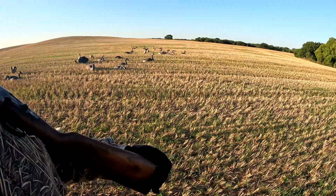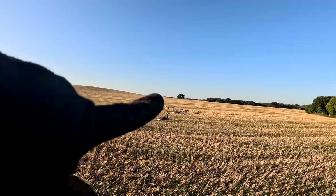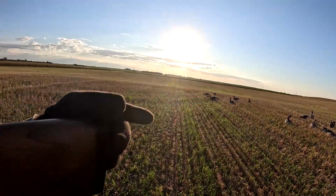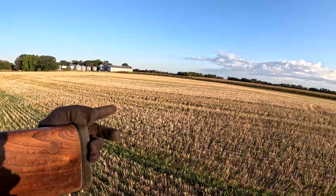So what I got going on is, I got a pretty good sized wheat field. It goes over to where this big tree is over here. There's a fence line. The road is down there towards the sun. And then I got a driveway that comes up to this farm place here.